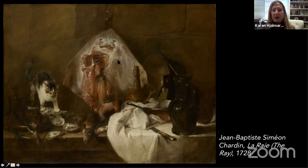He paints something very interesting here. This is a ray, and it almost looks like it's open, and you can see its flesh. And Proust, when he saw this painting, said it looks like the interior of a church, the nave of a church. It has a sort of quality to it. And then we have a cat, and the cat is springing up, and we don't know quite what he's after. He's looking at the fish and the open oysters here. And then we have this kind of rudimentary glass and the tabletop and a saucepan.